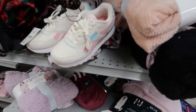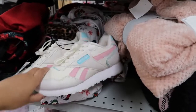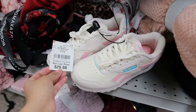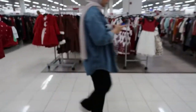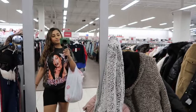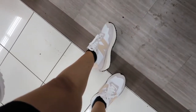I wanted to show you guys because I'm gonna get these shoes. I found them for my size, and these are really cute. So I'm gonna get them. These are only $30, so cute. Let's see if we find anything for the women's clothing. This is the fit for today. And I'm wearing my new Balances. These are super cute, got them from Dick's.